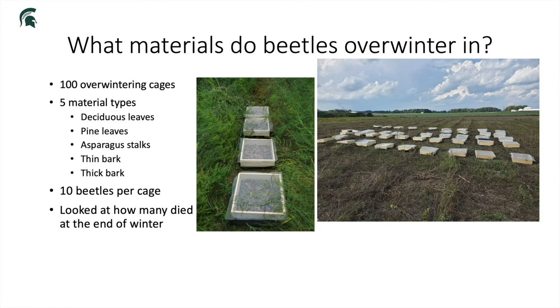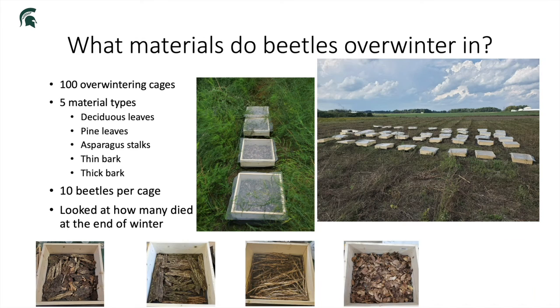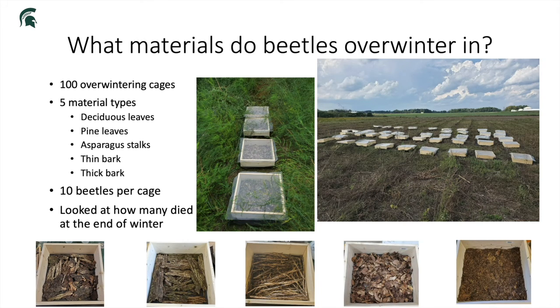To do this, we constructed 100 overwintering cages, as you can see here. We placed 5 different substrate treatments containing either thick bark, thin bark, asparagus stalks, deciduous leaves, or coniferous leaves or pine leaves. We set 50 boxes at the Asparagus Research Farm in Hart and 50 at the Entomology Farm in East Lansing. Each treatment was replicated 10 times. We placed 10 adult asparagus beetles in each cage and secured it, leaving them to overwinter in the substrate. In the spring, we opened up the boxes and assessed the beetle survival of each box. The following were the results.